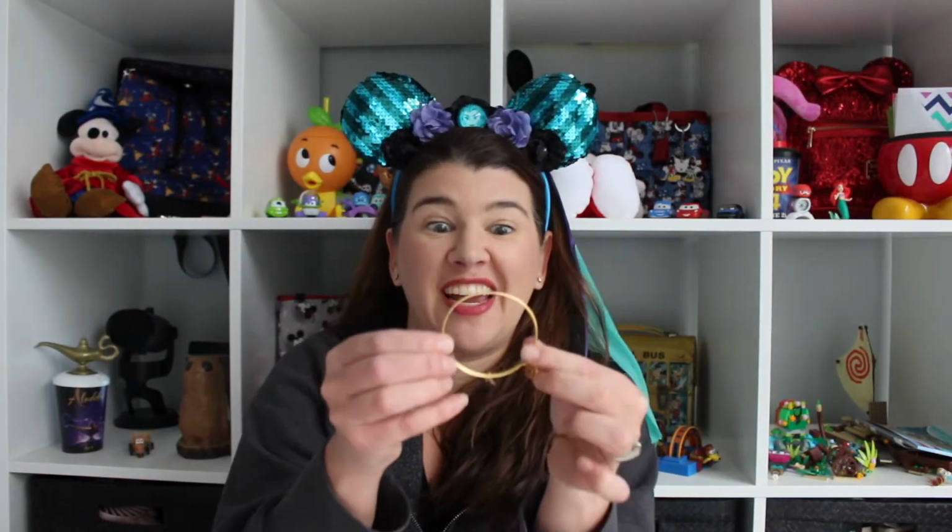I am super excited about this bracelet. I just said how much I love Haunted Mansion, and I don't own this bracelet, so it's kind of exciting to get this and to get a themed box. I don't think it was super themed, but the fact that I got 2 Haunted Mansion items, and I'm actually wearing my mini main attraction Haunted Mansion ears for the month of October, so I'm really excited with that.